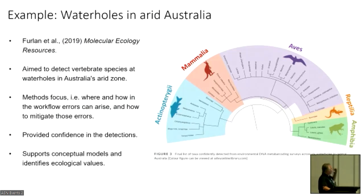This is by Elise Furland. She's fantastic. And Jenny Davis. This is actually really about a methods paper and really about where the errors were coming from. But they went to some water holes in arid Australia, and they aimed to detect the vertebrate species that were using those, in the temporary systems in the middle of Australia. The fact that it was a methods paper and they were really focused on the sources of error and things like that really put confidence in those detections that they found.